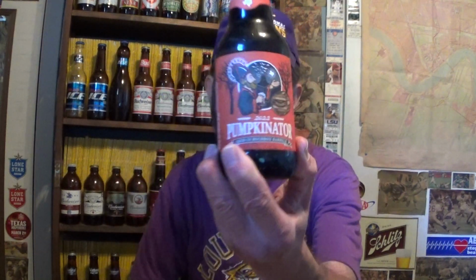Louisiana Beer Reviews Pumpkinator 2022 edition, aged in bourbon barrels. This is not the standard Pumpkinator. This is the aged in bourbon barrels edition, and I also did that in 2020. Didn't see it in 21, I don't believe. Okay, so they changed the label a little bit. Just spruced it up a little bit.